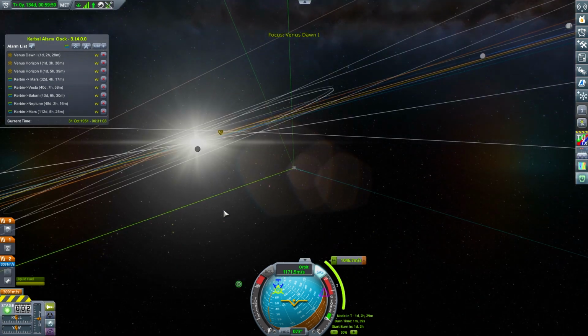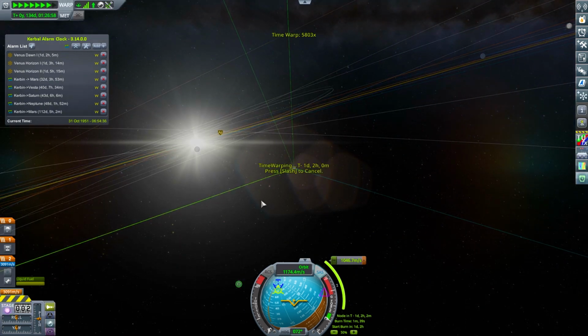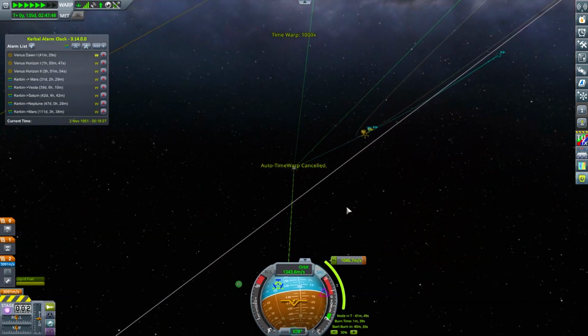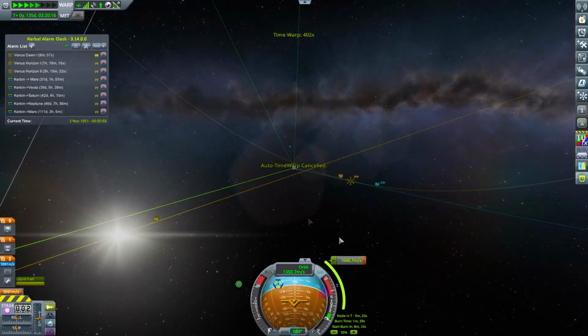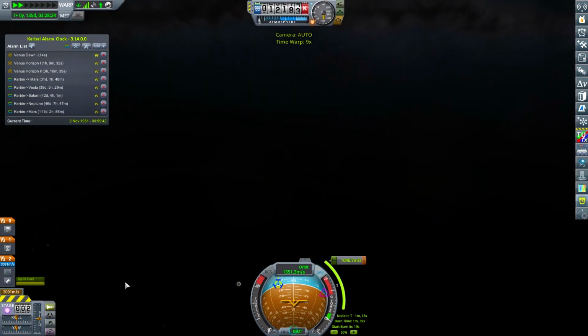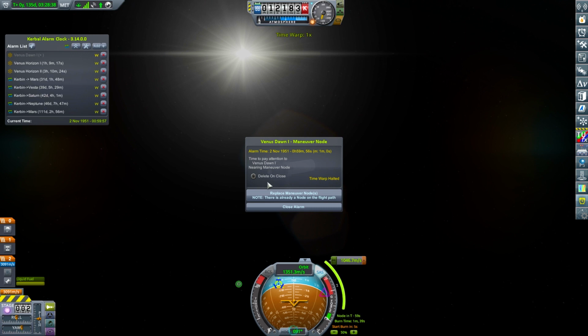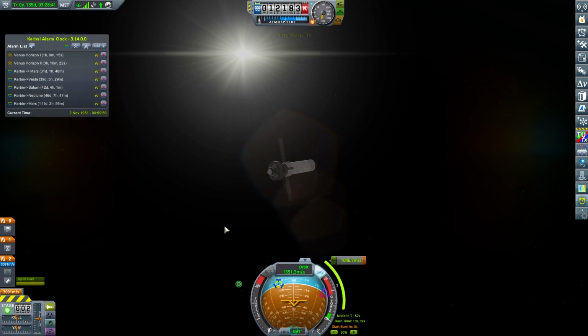Right, we're going to bring this thing in to a sphere of influence, not to its sphere of influence. We're going to bring it into its maneuver node. We're basically going to do its capture. We're going to do a capture there. We're about right, are we? Get this thing up. Good. Oh yeah, we're going to delete that, close that alarm.